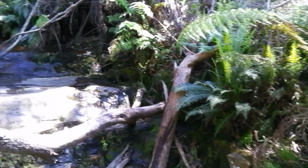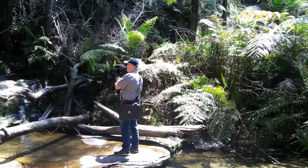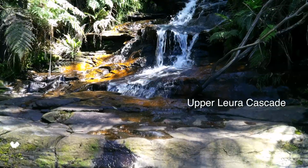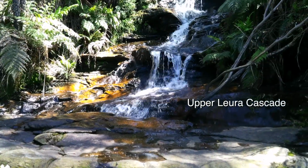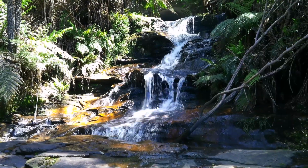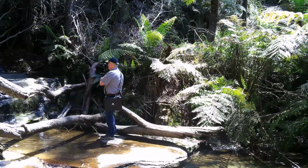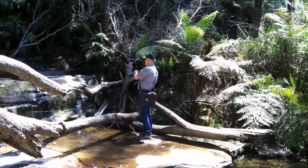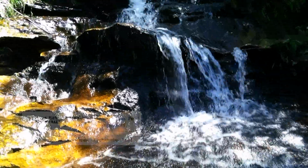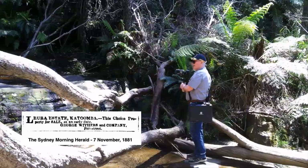The earliest appearance of the name Leura was on a plan of land subdivision dated 1881, south of the railway line, and belonging to Frederick Clissold. On his plan, Clissold named a distinctive waterfall Leura Falls. Many theories have been advanced as to the origins of the name of Leura, but the debate has by no means been settled. When Clissold's sale was reported in the newspapers, the subdivision was called Leura Estate.